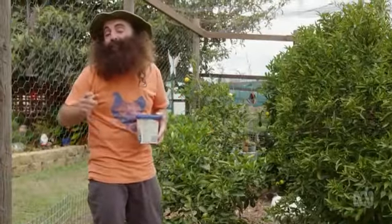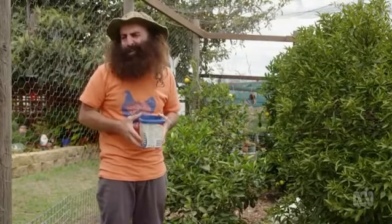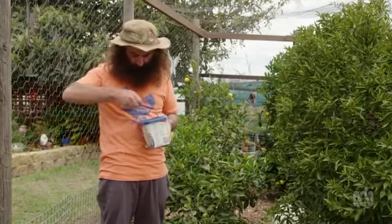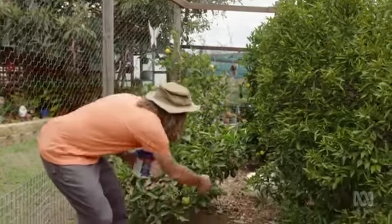Now, I hope you're ready because we've got all the jobs to fuel your gardening efforts for this weekend. Here we go. Here, chook, chook, chook. Here you go.